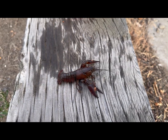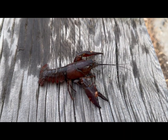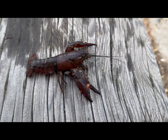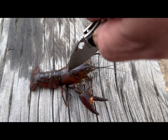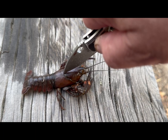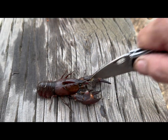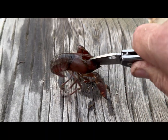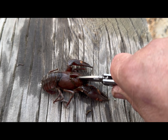So this here's the biggest one, and it's the only one that's even close to being an eating size. I'd prefer to get them bigger than this, but this is about minimum if you were thinking about eating them. But to kill them, just lay them down on a flat surface like this. Take your knife, put it onto the shell right in the middle of the head, and it's just like killing a lobster. Just drive the knife down in. And just that quick, they're dead. They might twitch a little bit, but you know, it's done now.